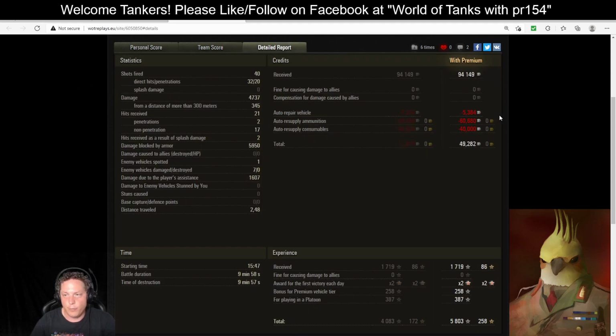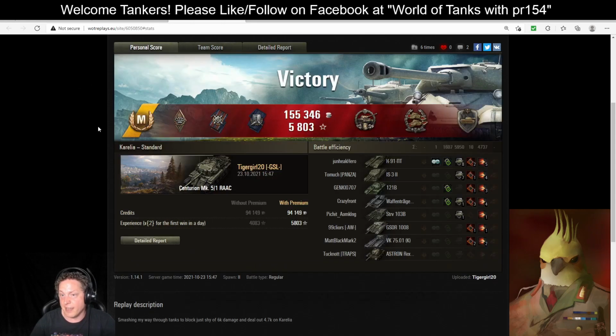Having a look at the detail report, Centurion 5.1 is a premium tank, and we can see there's quite reasonable credit earning potential available here. We're a little bit heavy on the consumables, and we had expended a fair bit of premium ammunition trying to punch through that K91 PT. So unfortunately, it wasn't the most profitable game going, but still, it's nice to come away from that sort of fight and still have the better part of 50,000 credits in your pocket. So very well done there by Tigergirl20 of the Great Southern Land Clan.